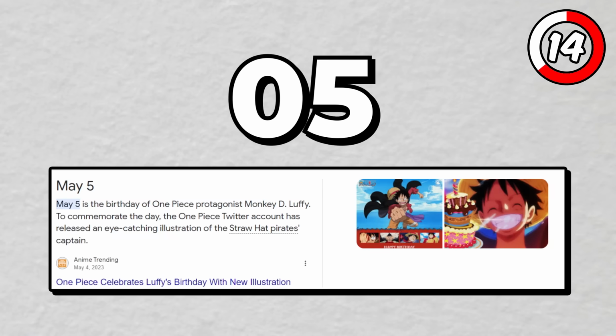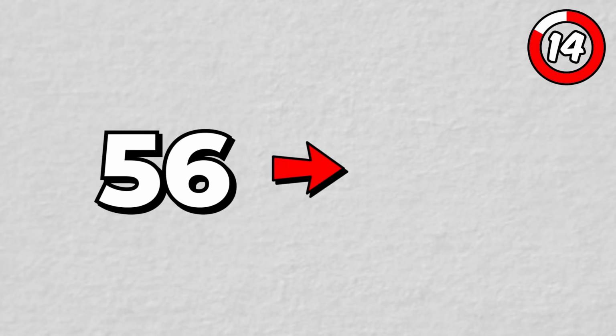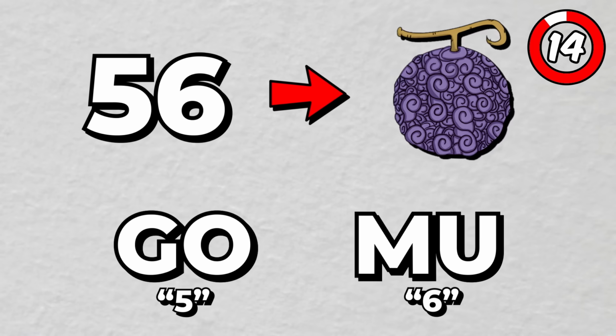The first two digits, 05, are actually referring to his birthday, which is on May 5th, which can also be written as 0505. And the last two digits, 56, refer to his devil fruit Gomu, which means 56 in Japanese.